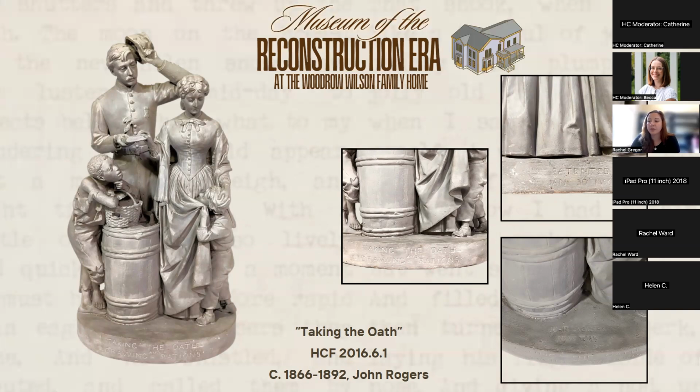This sculpture shows a woman reciting an oath on a Bible to a Union soldier, with children looking at her. This oath was required to be recited by United States citizens for various things, including the ability to purchase supplies, goods, or to receive help from the US government.